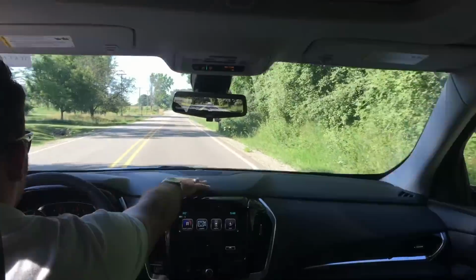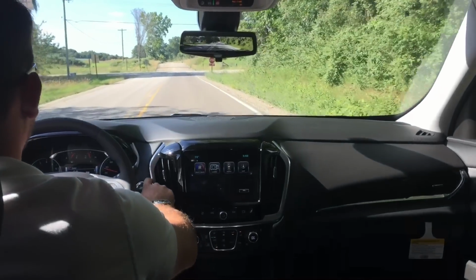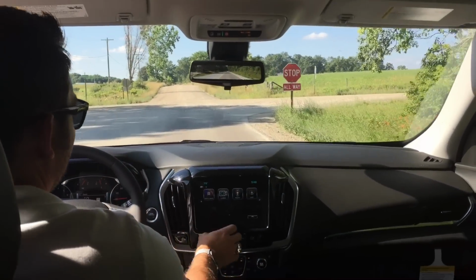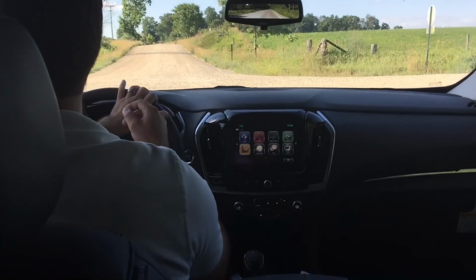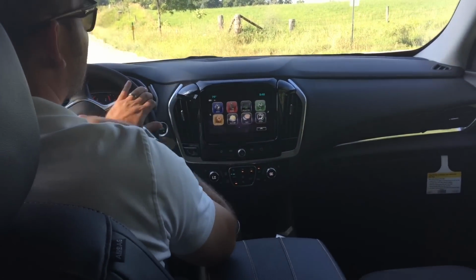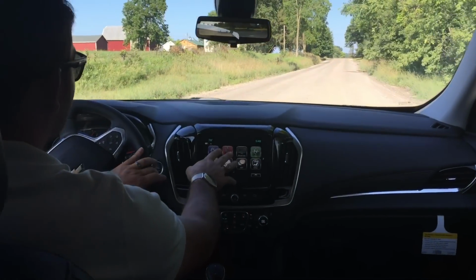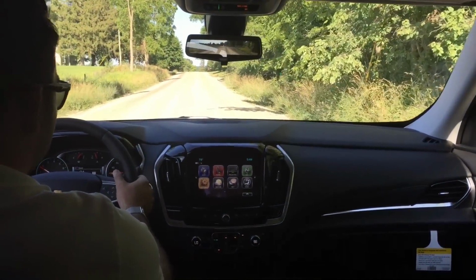The material quality on the dash, I love how they did a gloss black with the nickel finish. Very classy. And one of the other great things about all the Chevrolet vehicles with the Mylink infotainment system is it is so easy to use. You have redundant controls all over the place. You have controls on the touchscreen. You have the controls on the actual center stack. You have them on the steering wheel.